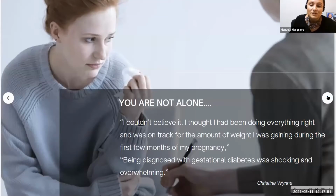So here I just put this quote from a mom who had gestational diabetes. "I couldn't believe it. I thought I had been doing everything right and was on track with the amount of weight I was gaining during the first few months of my pregnancy. So being diagnosed with gestational diabetes was shocking and overwhelming." Okay.